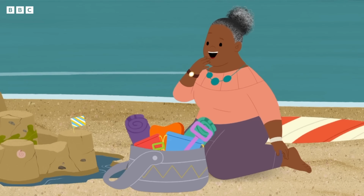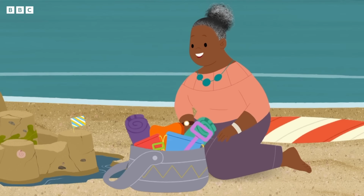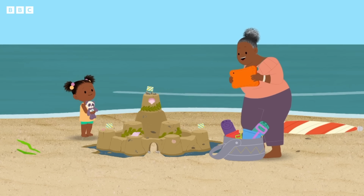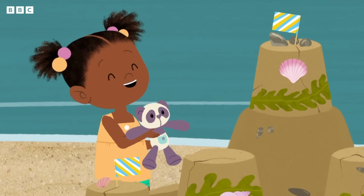I think it's time for a Gran Gran plan. We can take some pictures of Panda and the sandcastle, so even when the tide's washed it away, we can remember what it looked like. Yay!